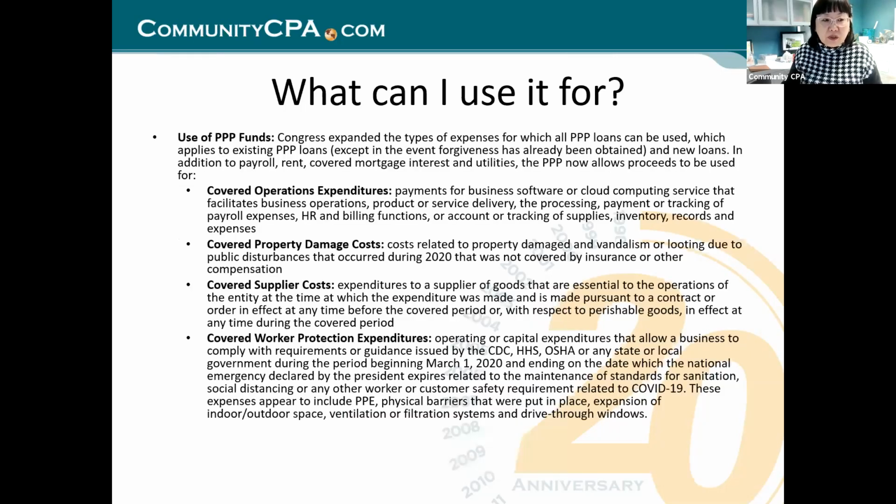And what are the things you can do? So number one, you can cover your operational expenditures. They are expanding the way you spend the money. You don't have to just use it for utility, just use it for rent. It was like on the PPP1, they had a narrow spending category, but now it's opening up. It's opening up for property damage cost. Remember, some people get vandalized and they lose a lot of money. And those damages, if not covered by insurance, now you have the PPP to cover.